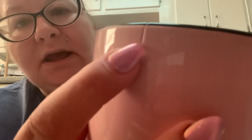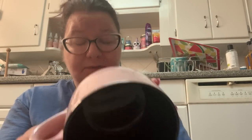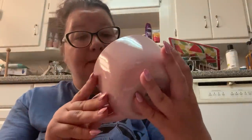I think even this one, they all had something wrong with them, but it's this pretty pastel pink and it's black inside. I don't know if I want to keep this for myself. This says by Plates and Beyond, made in China. I don't know if I want to keep this for myself or if I want to give this to my mom because I know she enjoys a cup of tea with some crackers and stuff, or if I want to use it, but I have so many mugs. But this is really nice.